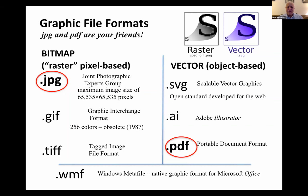And PDF, which goes very well across different computer platforms. GIF, G-I-F, is obsolete. It has a very limited range of colors. The file format called TIFF, T-I-F-F, is a native format for image scanners. If you're scanning graphics to use in your games, the scanner will often give you TIFF files, which you need to convert into something else, probably.